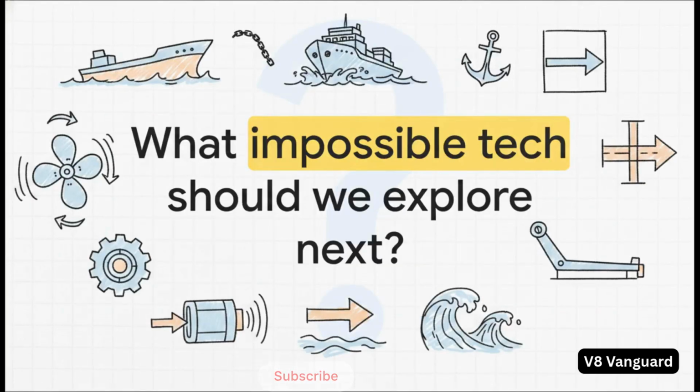It's just so fascinating how the limitations of physics force us to be endlessly creative, from ditching gears entirely for electric fields to forcing engines to run backward. Engineering is basically just applied imagination.